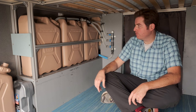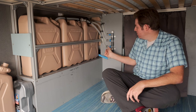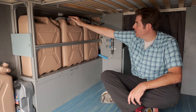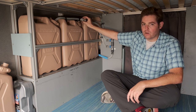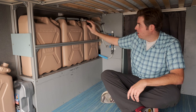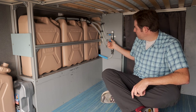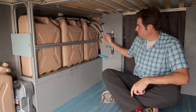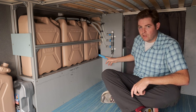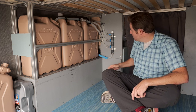The water system of our van consists of 3 5-gallon jugs, and they're all connected back to a manifold here via the silicone tubing. And it comes through these quick disconnects so that we can take them off and pull them out easily if we need to. So all the tubing comes into this manifold here, and we've got 3 valves so we can select which jug that we're drawing water from. And then this tube down here runs up to our water pump that's located under the sink.